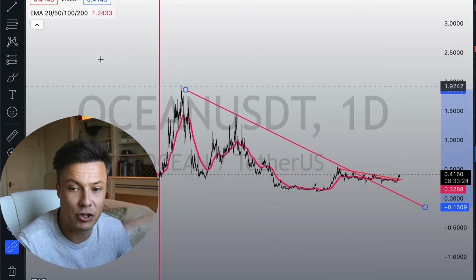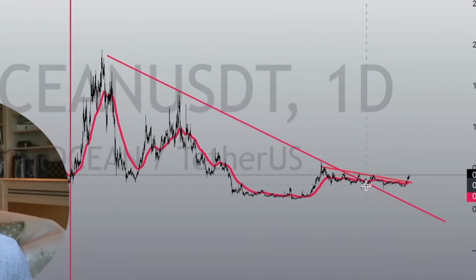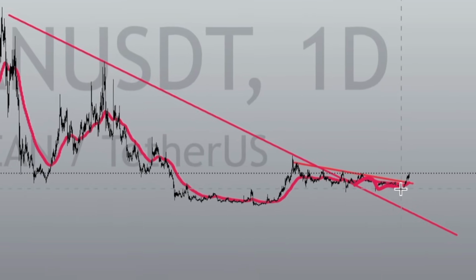Something else as well, if we join up the dots, you can see that we basically broke through. There wasn't really much volume in the market. We retested and we started to bounce.